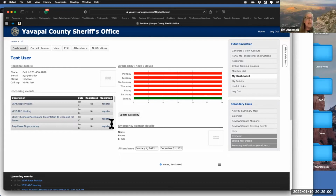Upcoming events, this is kind of coming off the calendar, and you can register right from there also. Many different ways to register, but this is one of them. And then in this case, you would see a recap of your attendance down here. Now this poor tester doesn't do anything. Plus we just moved it to this year, so there's not much out there yet anyway. But anyway, that's all on the dashboard. We don't use On-Call Planner.